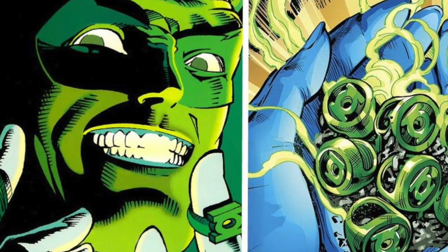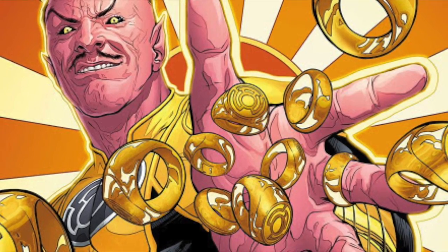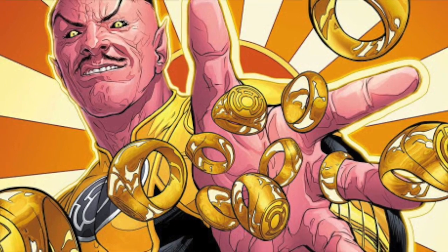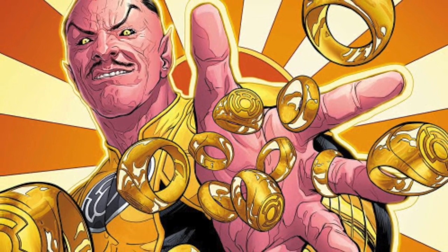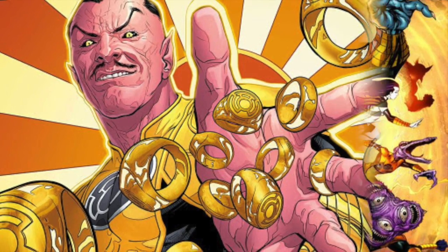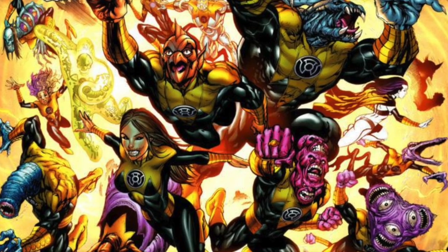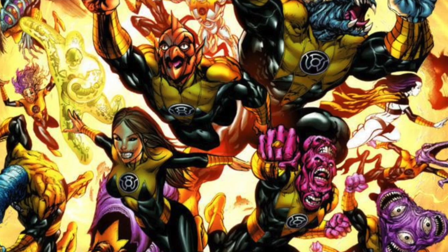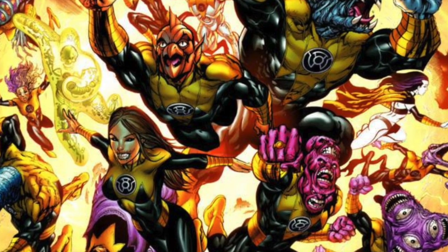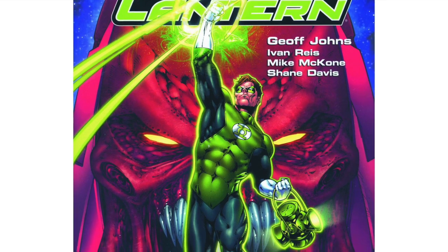Green Lantern, for those of you even unfamiliar, is a space cop powered by a ring, and the ring is green. His archenemy Sinestro has a yellow ring, which is sort of the antithesis of the green ring. It can battle the green ring. And Sinestro, at this time in the comics, formed his own corps, the Sinestro Corps, or Yellow Lantern Corps, where they all had a ring fueled by fear, as opposed to Green Lantern, whose ring is fueled by willpower.